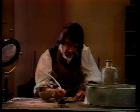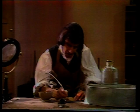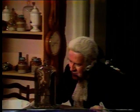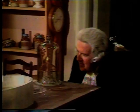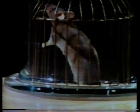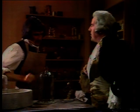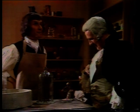How's the mouse? Does not dissolve in water, has no effect on lime. It appears to be in excellent health. Yes, it's quite remarkable. In ordinary air, the mouse would have been exhausted within 15 minutes. But you see, in this air, it has lived for 30 minutes, and it's still vigorous. It actually seems to have done the creature good. Yes. I've a mind to try some myself.